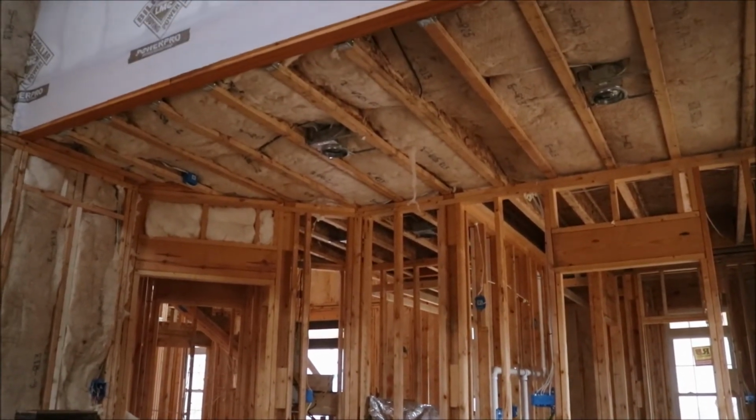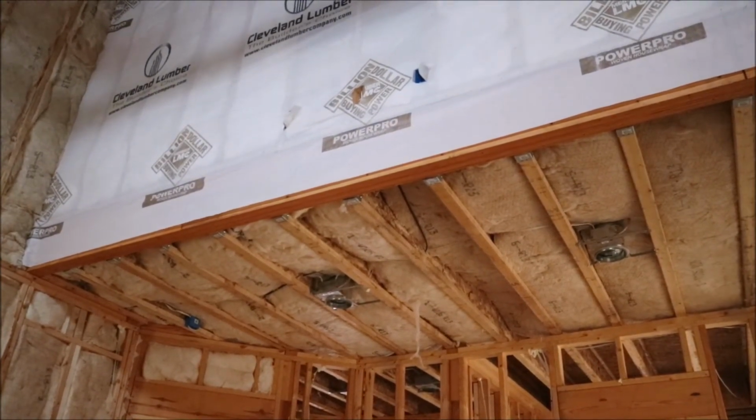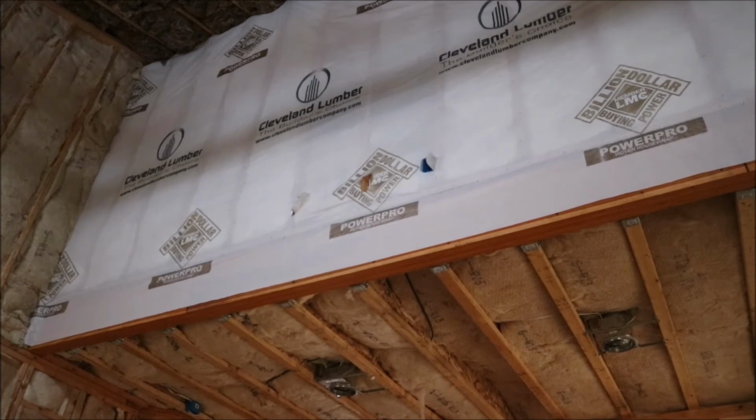If you look up, that room on top of this is the grandkids' room. So we have had them insulate that for soundproofing, which is a must, I think, with the grandkids going to be up there.